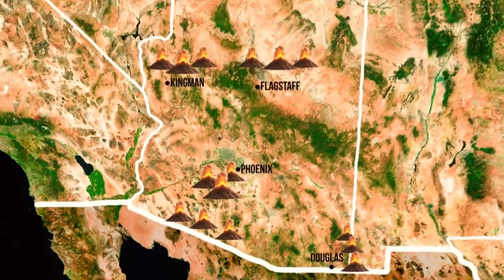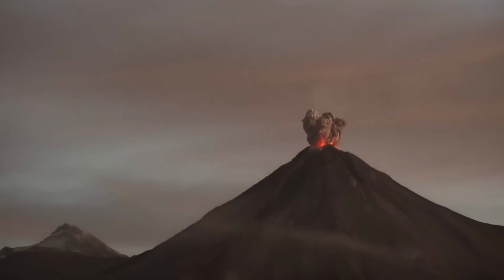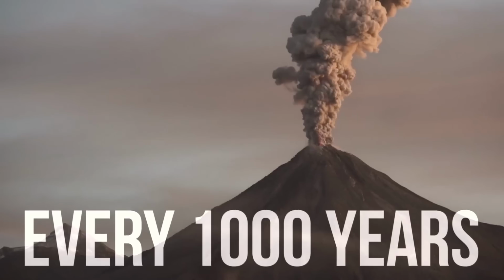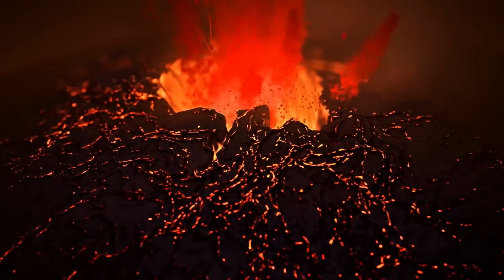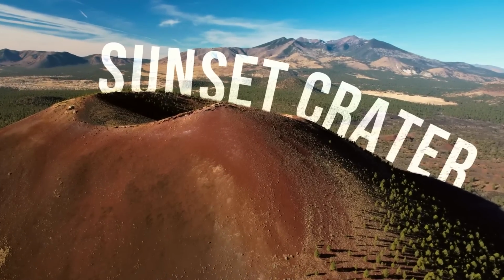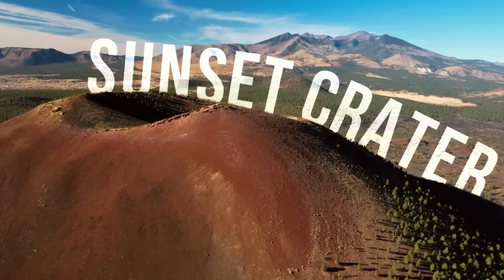The most worrying thing about these fields is that even though they're not active at the moment, eruptions in this region might happen every 1,000 years or so. Well, the time seems to be up. The last powerful and destructive volcanic eruption occurred around 1,000 years ago at the Sunset Crater. Oh, this place is worth paying more attention to. And we will, but a bit later.